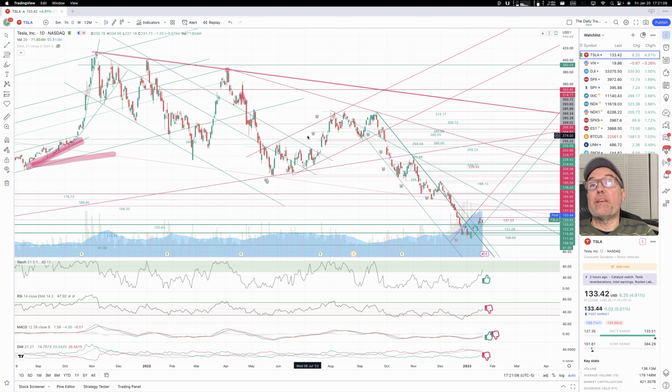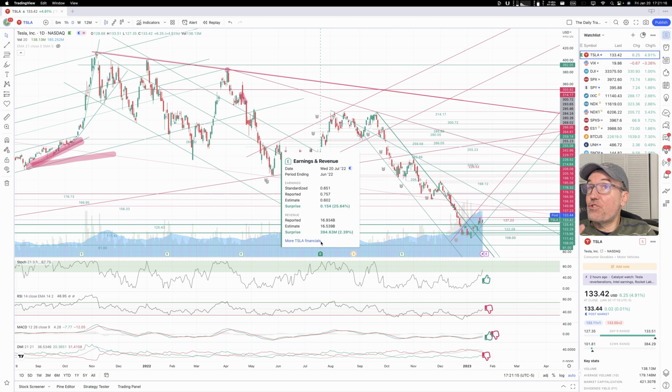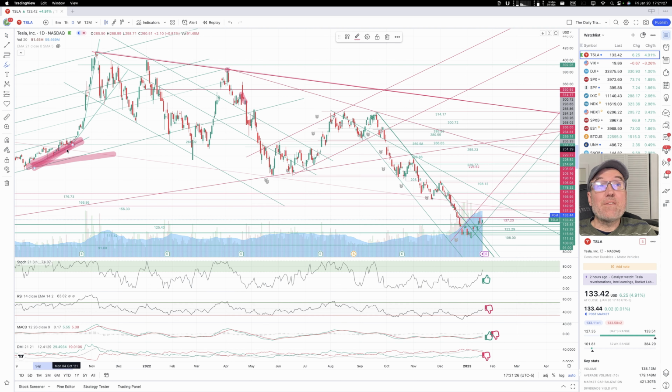So the point I am trying to make here is that I think that the trend is influencing what is happening at the earnings call. So when we are in a bullish trend, even though the earnings call is not perfect, things tend to continue being bullish. And when we are in a bearish trend, even when we have a great earnings call, it's the overall mood that seems to take place.